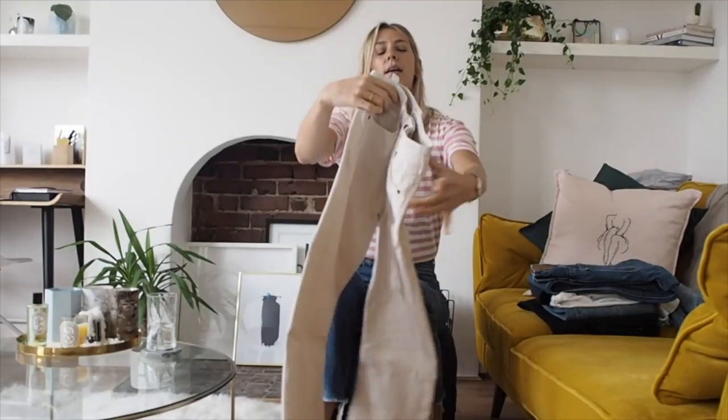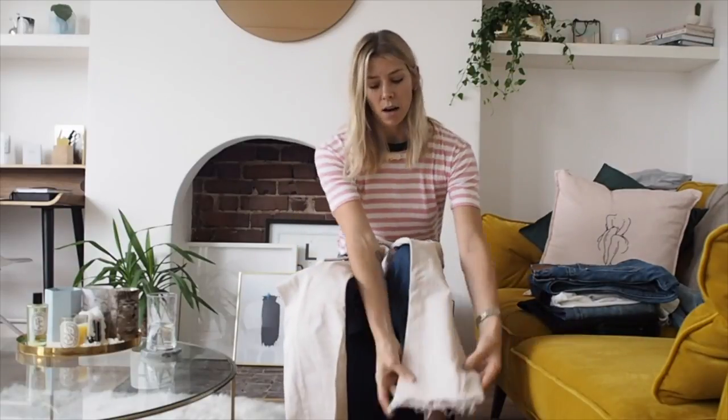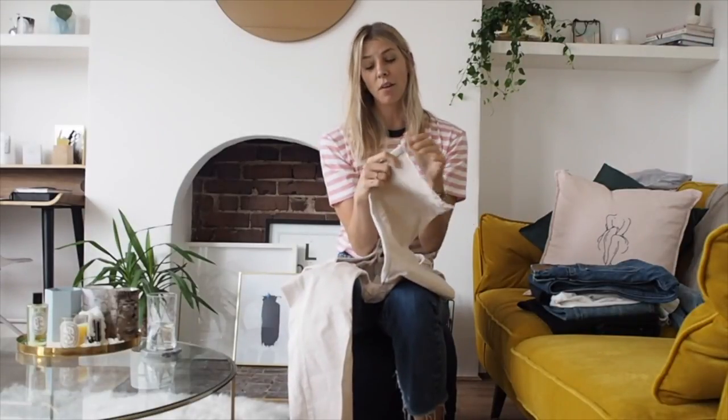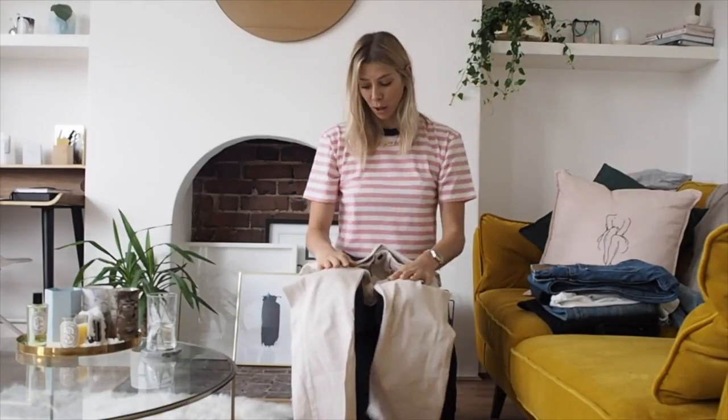They're a zip up fly, which is fine. I do prefer a button fly, but there's not that many button flies knocking about, to be honest. These are a really subtle kick flare, and they've got a raw hem. Obviously they'll be longer on everybody else, but because I'm so flipping tall, they're not quite three-quarter, they're probably a little bit shorter than that, but it's fine, we can get along with it. So yeah, I love these.